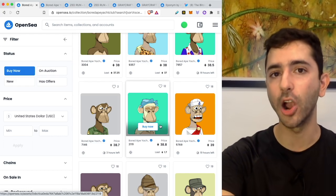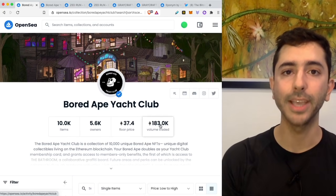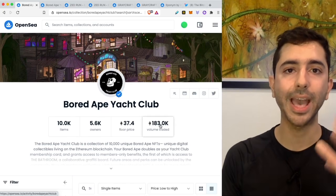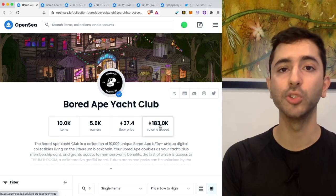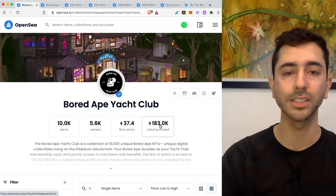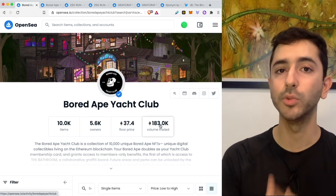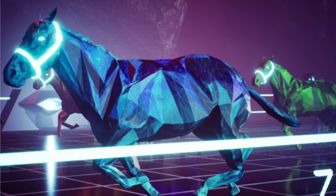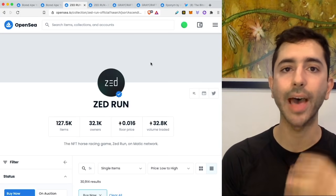Of course, there are exceptions. Another exception is when we're dealing with NFTs that are based primarily on utility, not on the way they look, but on what they give you. You might have an NFT that gives you certain benefits in the metaverse, or an NFT that helps you win and play a game, or an NFT that gives you sort of a token or passive income. So people are paying not necessarily for the way it looks, but for the utility that it brings. For example, if we look at Zed Run, these are horses that you can race in a game and win money. So this is more based on its utility rather than the way it looks.